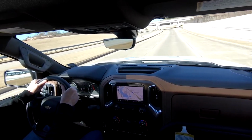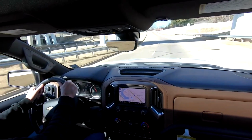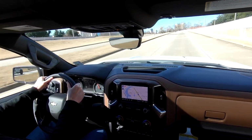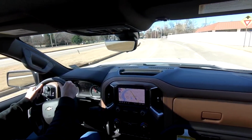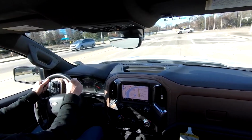But we still wanted to give you a good test drive with this Silverado. But I tell you what, I guarantee you, if I was driving around in this one for a while, I would not be achieving the MPG numbers that Chevrolet gives, because it'd be easy to keep my foot on the pedal, because this truck definitely gets down the road with absolutely no problem.